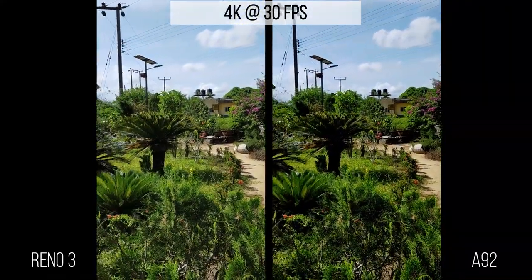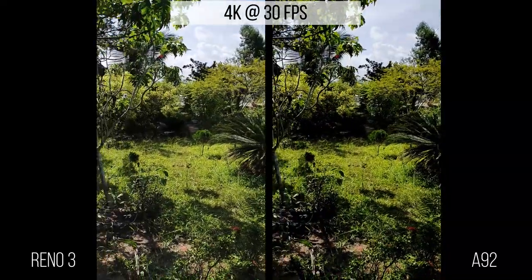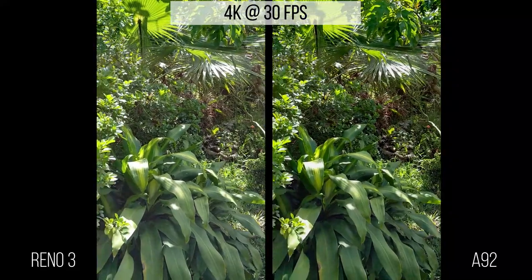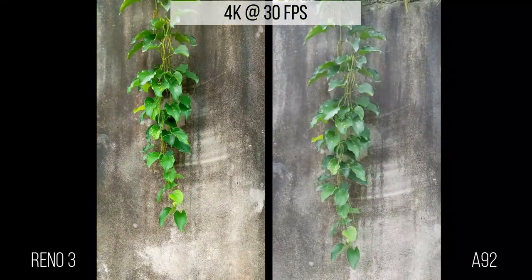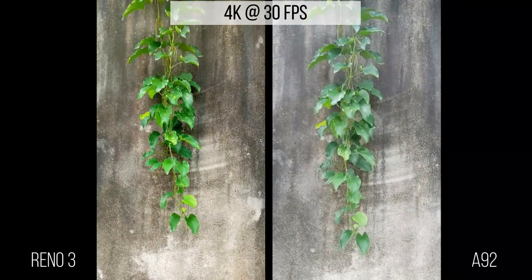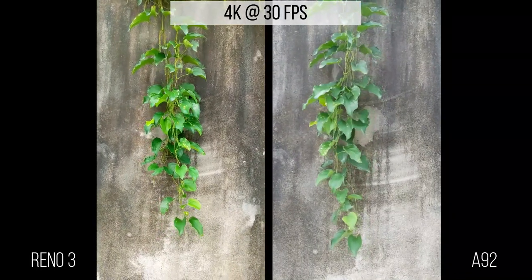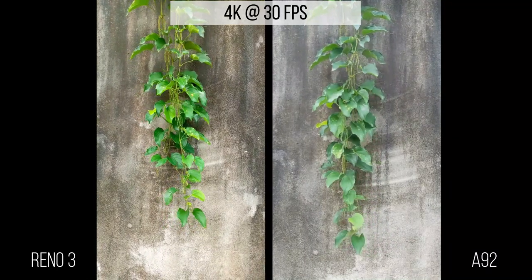But there's something you need to understand for this comparison to make sense. Both camera lenses have the ability to identify every single object in a scene and make sure that each individually is correctly exposed. So can you possibly tell the difference looking at this footage? The Reno 3 is really optimized and managed to give the green color. On the A92, the color green is less represented or lacking a bit and appears brighter than Reno 3.